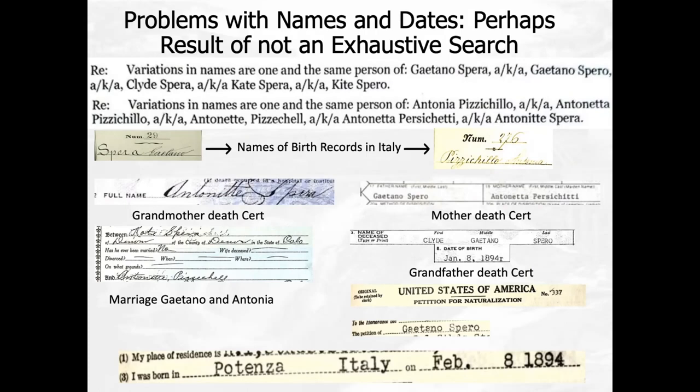Wait a second, is that right? No, 31. Yeah. And the marriage record made the name of my grandfather as Kate and her name as Antonetta Pizzichel. My mother's death certificate made him Gaetano Sparrow with an O, and her name is Antonetta Pizzichitti. And so as you can see, these things can multiply.